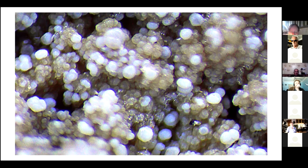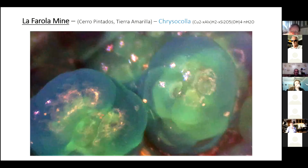And some chrysocolla here as well, which seems to be coated in some sort of chalcedony or opal or whatever, but very peculiar. It's like molten glue in many cases.